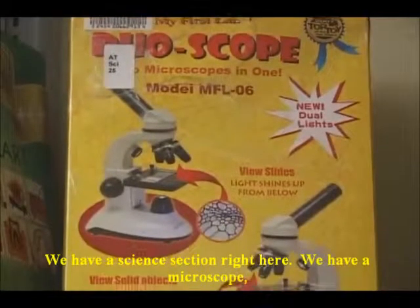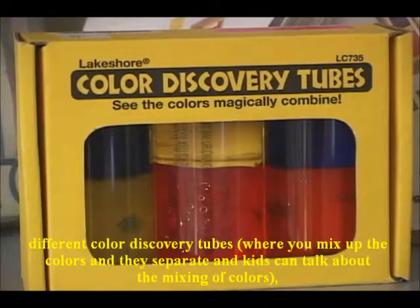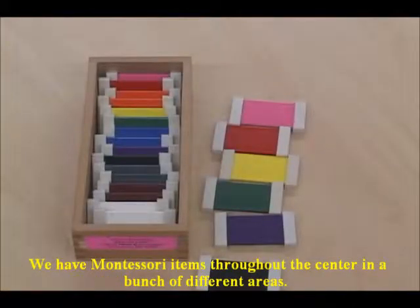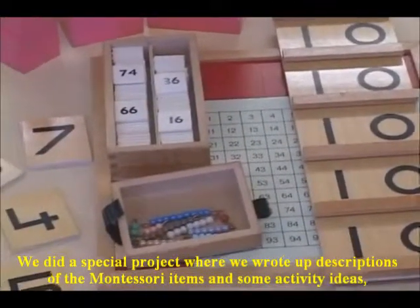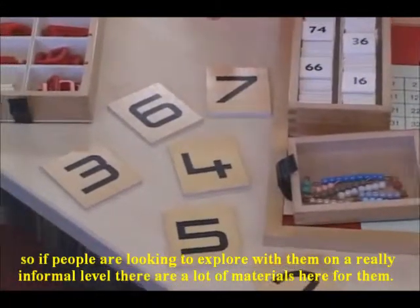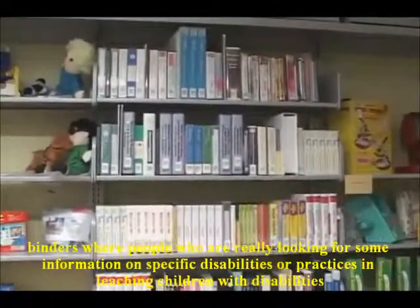We have a science section right here. We have a microscope, different color discovery tubes where you mix up the colors and they separate and kids can talk about the mixing of colors. Different games related to the topics of body and nutrition, the senses. We have Montessori items throughout the center in a bunch of different areas. We did a special project where we wrote up descriptions of the Montessori items and some activity ideas. So if people are really looking to explore with them on a really informal level, there are a lot of materials here for them.